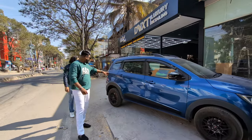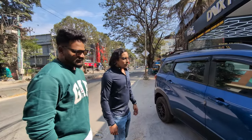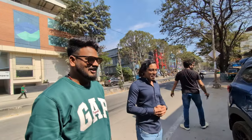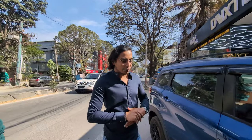Hey guys, these are the small scratches we have here. So what can be done? It looks like you've had a lot of fun with the car. Not much. But yes, we have a few options that we can get done for this.